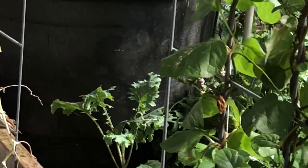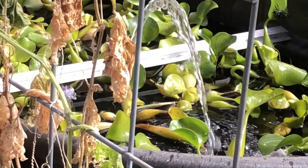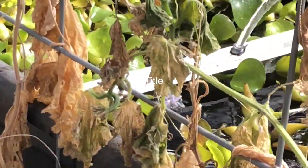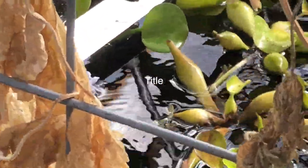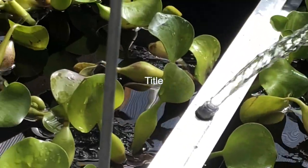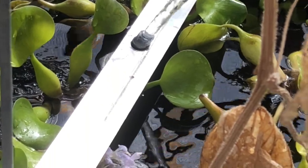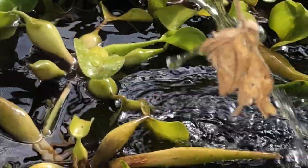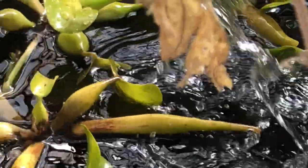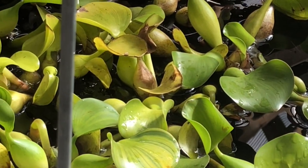I don't think he's ventured over into the new fountain area and his little hangout area. Mm-hmm. He obviously knows about it. He should be able to hear it. I'm not sure if I need something more in there where he can sit on top of the surface of the water. Seems like he could sit on top of the surface of the water just on these water hyacinths.